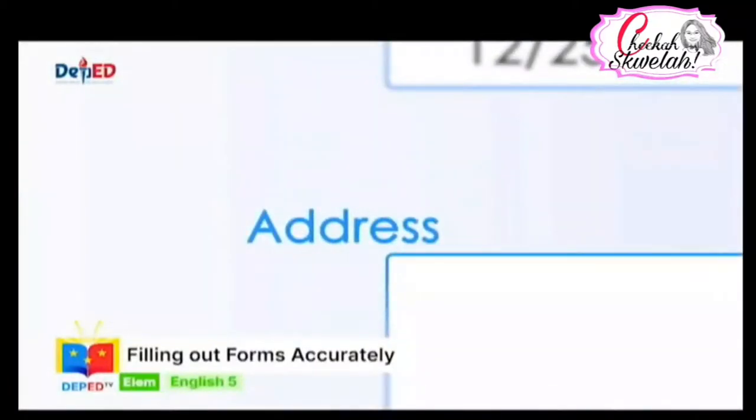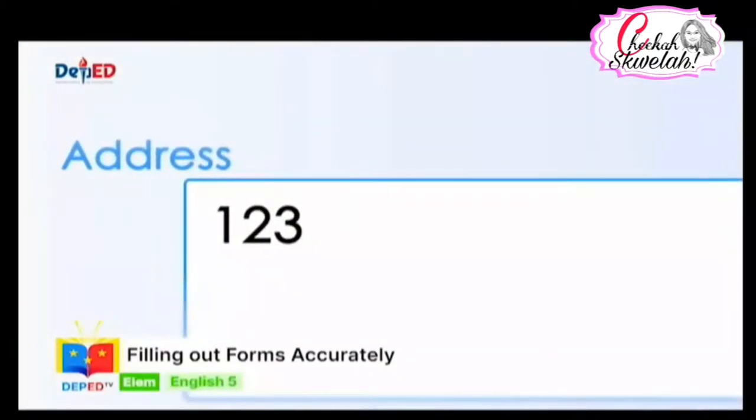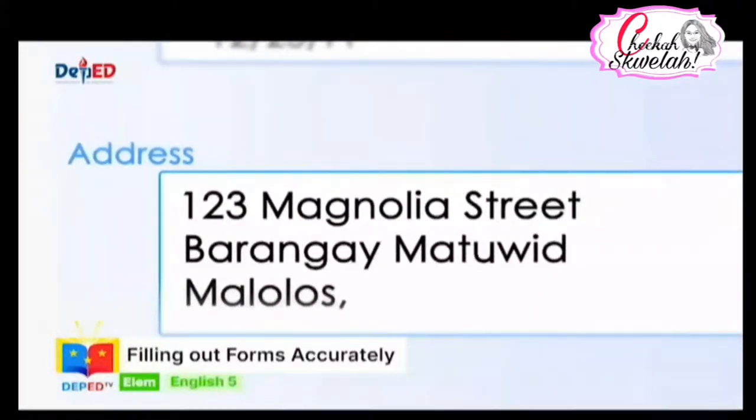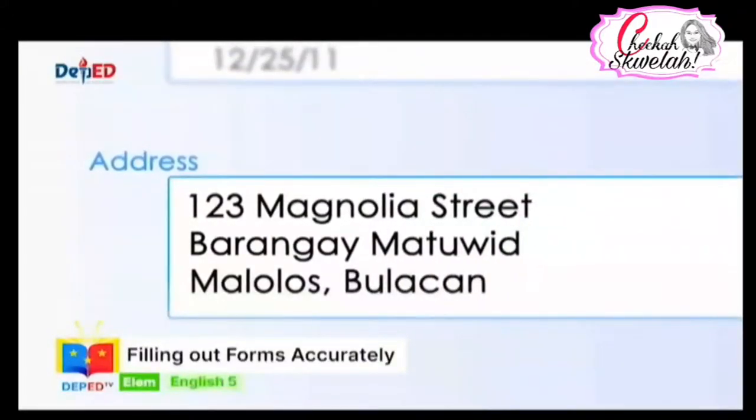There is also a formal pattern in providing your complete address. You have to write the house number first, followed by the name of the street or barangay. Then, the name of your city or town. And last is the name of the province where your city or town belongs.